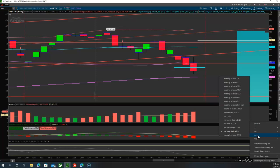the NASDAQ is 2% away from being in a bear market. And this is where I think we're headed. We're headed for a deep bear market.